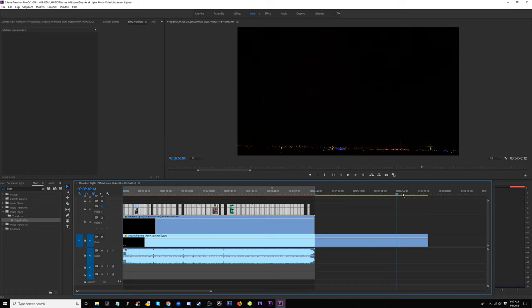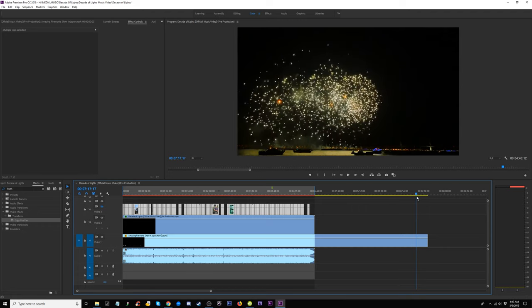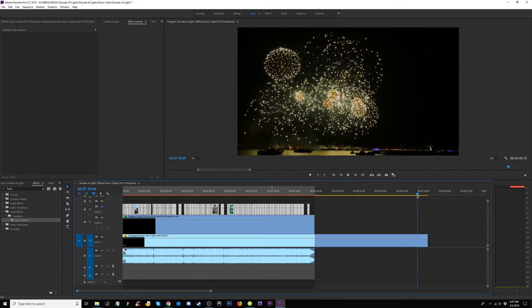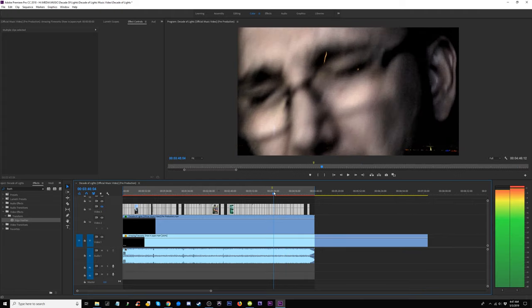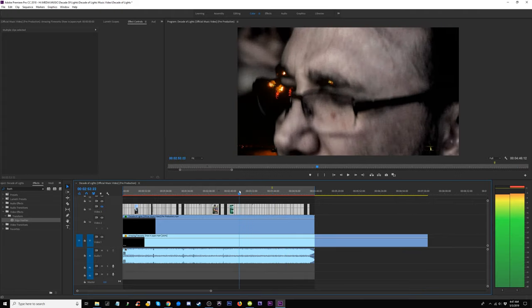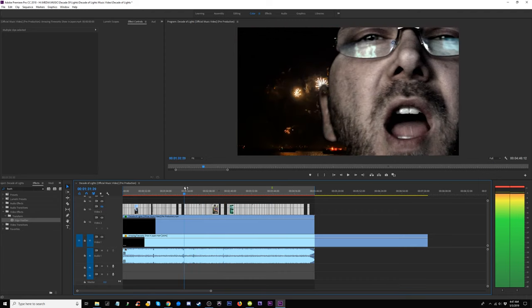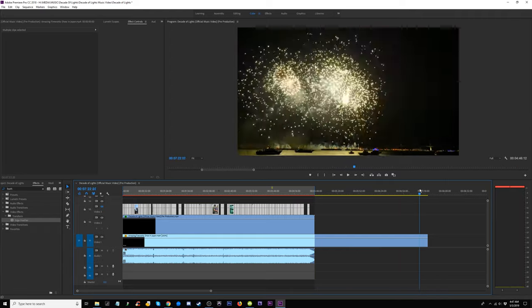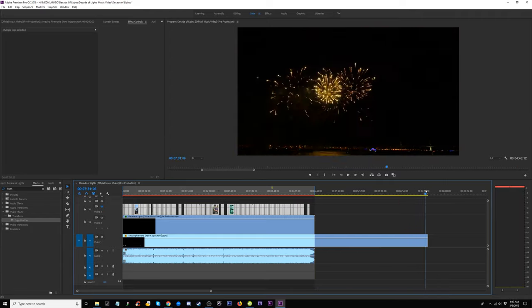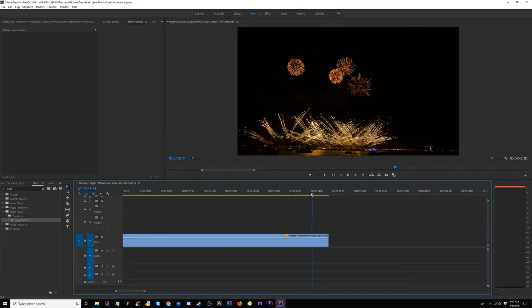Fireworks from the end here because they seem to be pretty killer. And so see how the fireworks look weird here on the left, but it works when it's behind my face because my face is to the right, the fireworks are to the left, so it works. So I'm gonna come to the end, right? Grand finale.